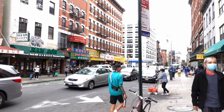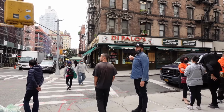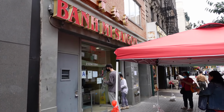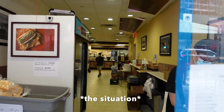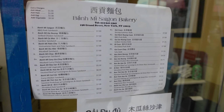So we're starting off in Manhattan's Chinatown, where there's actually a lot of Vietnamese restaurants. This is my favorite banh mi place in the city, Banh Mi Saigon. It's a tiny spot with a jewelry store in the front that's now closed off to the public, but you can still go up to the window to order yourself an amazing banh mi.